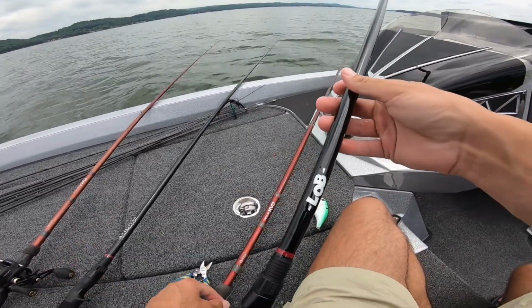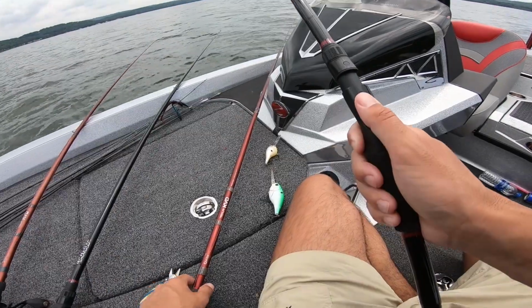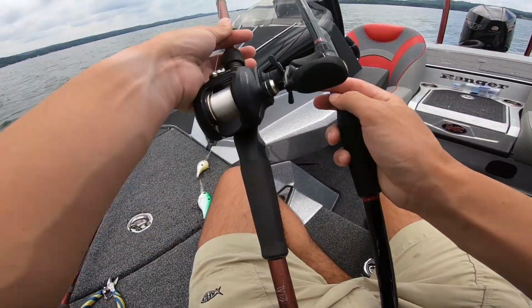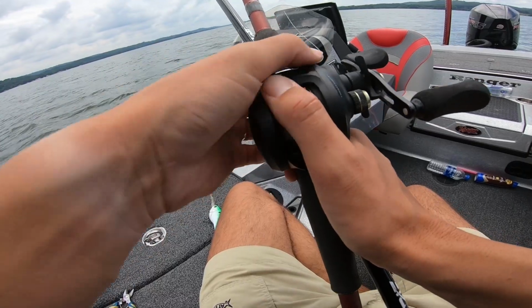The LOB is the first one I'm going to rig up. It is a 7.6 medium heavy. It's good for any bait that dives 14 to 18, 19 feet. So I'm going to cap that at a C20 or a 6XD. Anything bigger than a 6XD, I am going to throw on the big plug rod.